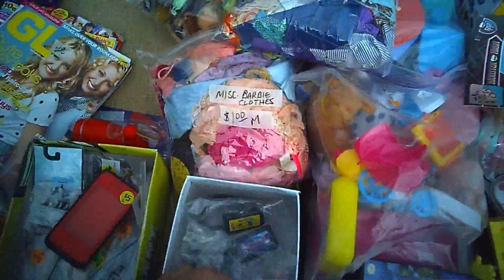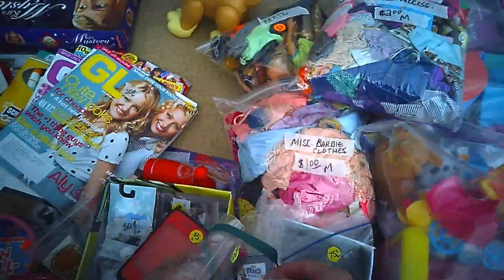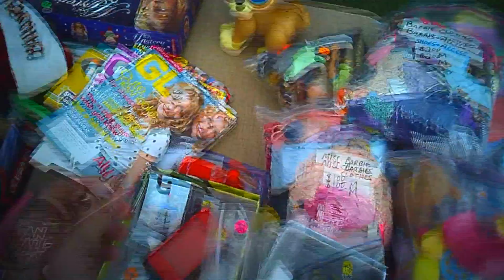So I think the total for that stack of games was $10, and they had some Game Boy games there and stuff, but it was all just stuff that was left over from previous sales that had been picked through, probably by me. So I ended up passing on that stuff, but I'm going to move on now to what I have to consider the pull of the weekend.